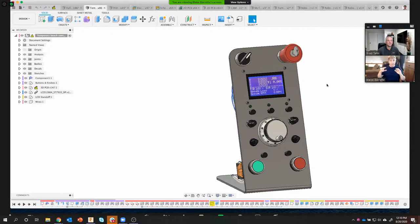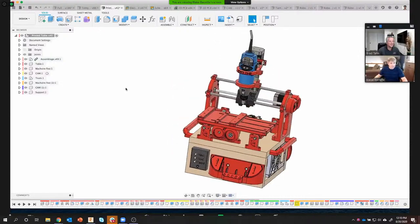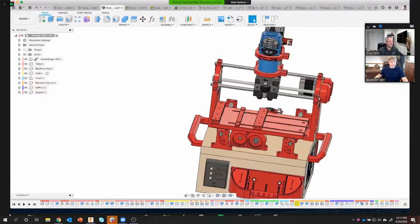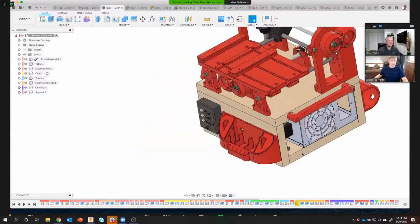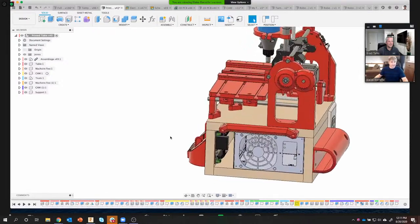I found this CNC project on GitHub called Cyclone PCB Factory, which is a very small CNC. I can show it to you right here. Can you see it? Yep. Okay. I modified it quite a lot. The table was such that you could only engrave a single size of PCB, so I made it so it could accommodate any size PCB. And I made a tool holder and this little control panel and a place to tuck away the power cord and stuff like that.